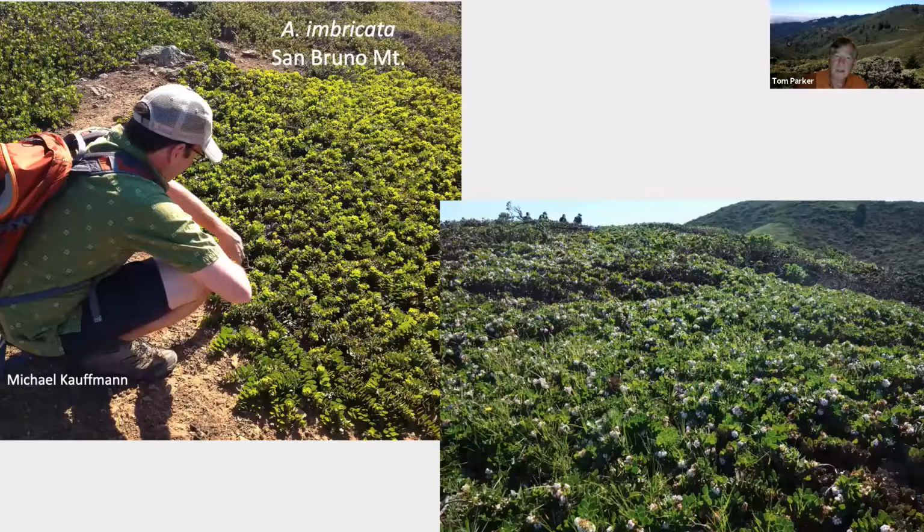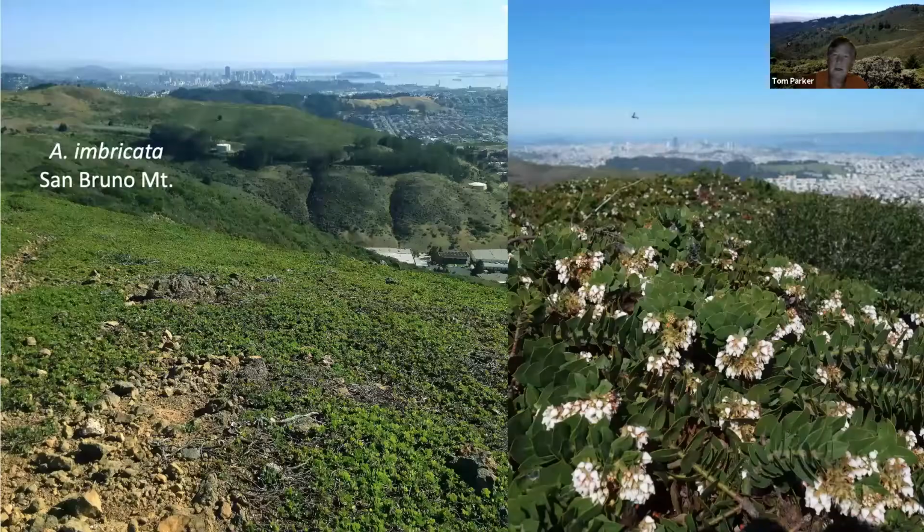Another plant with auriculate leaves that's kind of unusual is Arctostaphylos imbricata on San Bruno Mountain. That's the northern part of San Mateo County near San Francisco. And if you walk to the right kind of place, you can get a view of San Francisco while you're standing in the middle of all those plants. This plant is really prostrate. I'll let you take a look at the city.